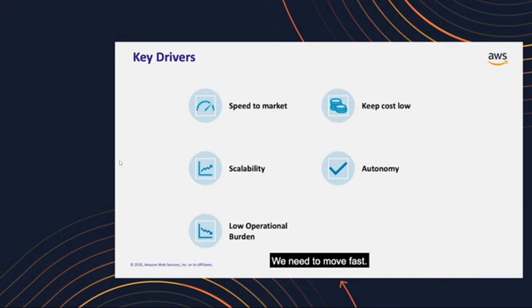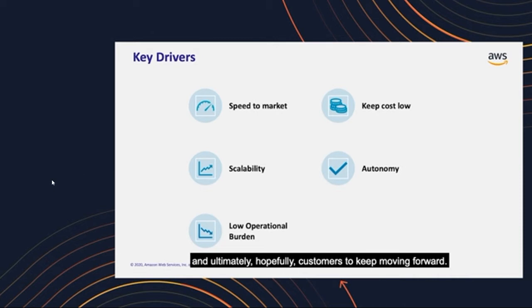Speed. We need to move fast. We want to get the product into the marketplace so we can get some feedback, gain some traction, and ultimately, hopefully, customers to keep moving forward. And we need to keep the cost down. We want to make sure the initial funding will go as far as possible, so we could not afford to spend that time on non-differentiating things.